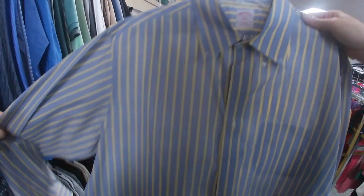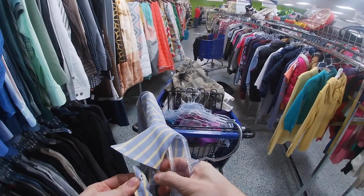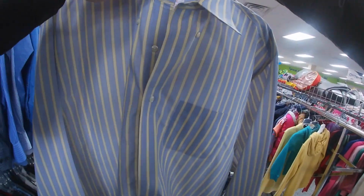Brooks Brothers for the win. Large size dress shirt. And oh no, I broke the button getting it undone. Well, let's just put that back real quick.